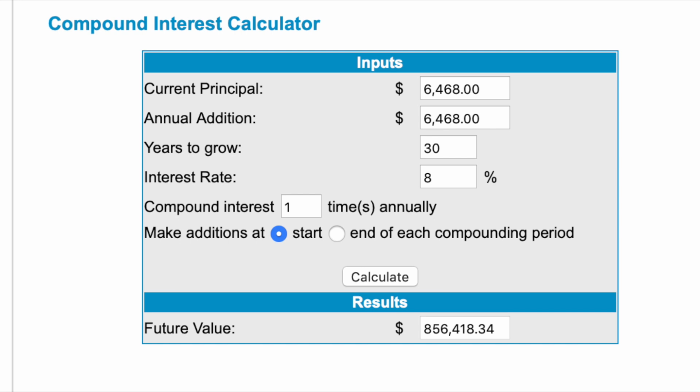That turns into investing $6,468 a year. So if you do that over the course of 30 years, you would generate a nest egg of about $856,000. At that point, your home would be paid off and you'd have a tidy sum to fall back on in retirement. But as we said in this example, you bought your home at 30, so that means your home would be paid off at 60.